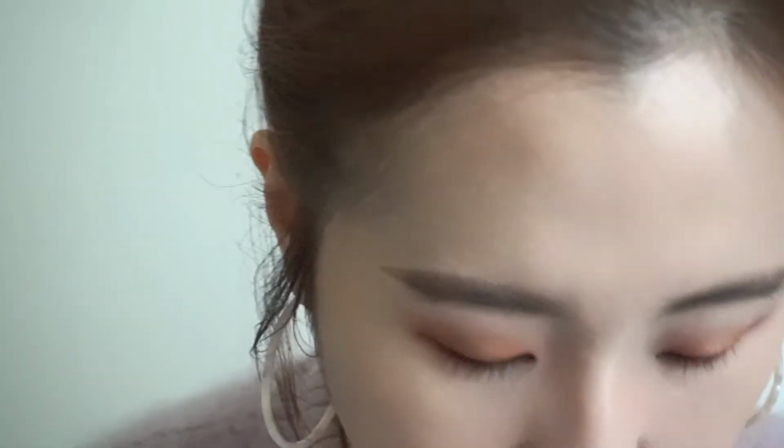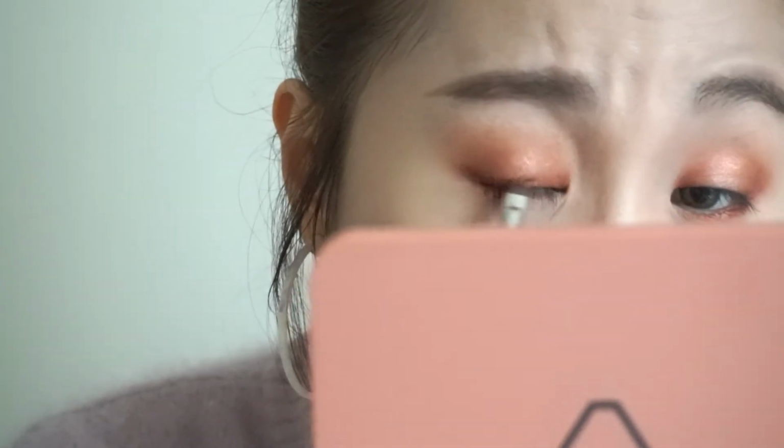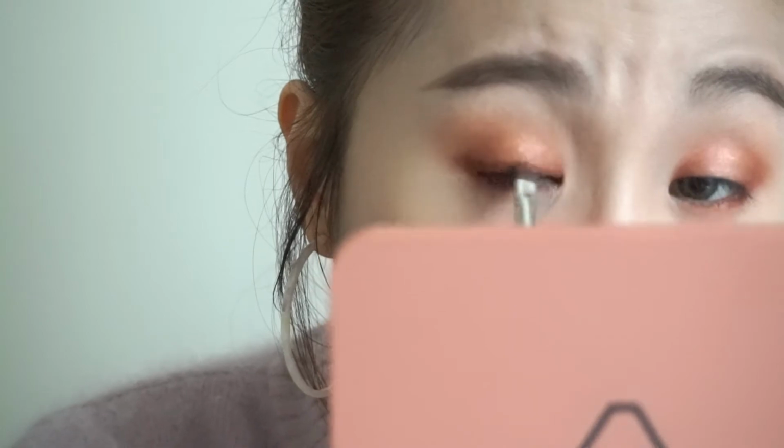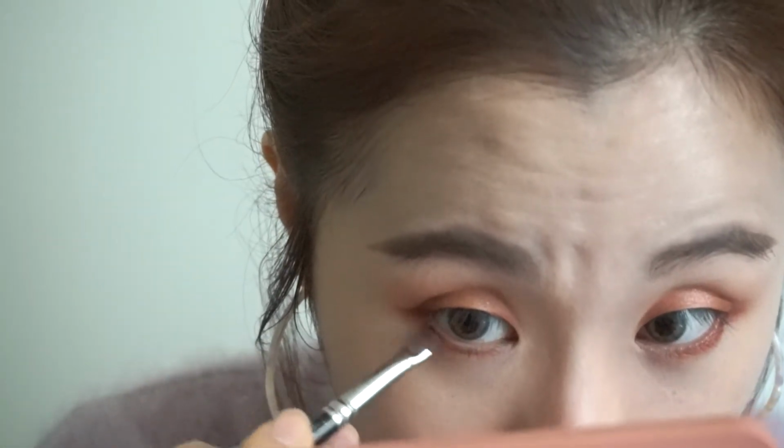It's actually not that dark, so I'm just setting a base first to smudge it across my lash line. Yeah, so if you're trying to blend this color on your lid, it's a little hard, but if you're doing it as an eyeliner, it's actually pretty good. Putting it a little bit on my lash line as well.